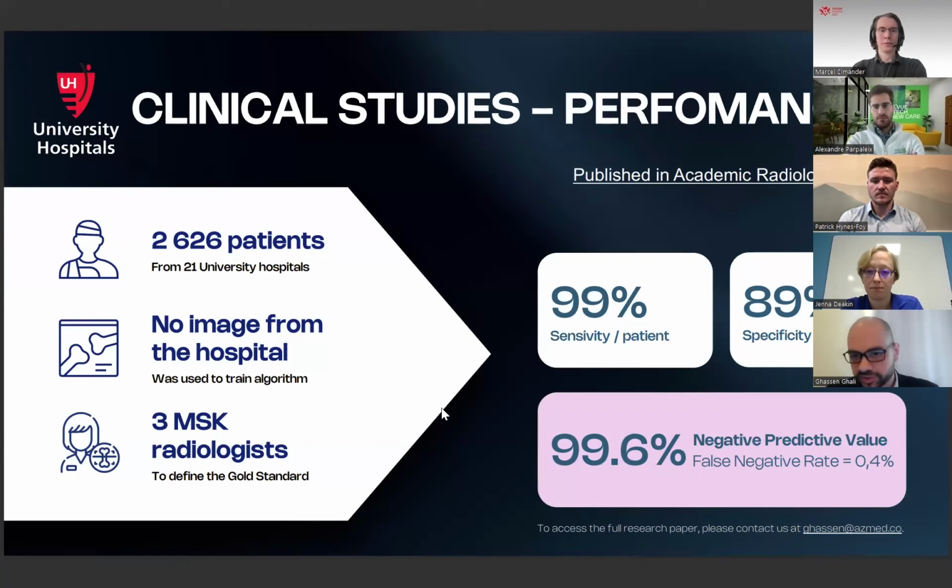Because we don't have so much time today, I will focus mainly on fractures. So I want to introduce some figures and present some clinical studies we have. The first one I want to present is this big clinical study we conducted with our partner University Hospitals of Cleveland in Ohio, United States. The clinical study is actually divided in 2 parts and it's published in the Academic Radiology journal.